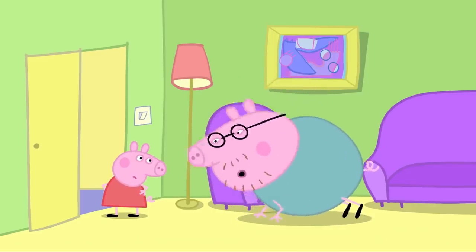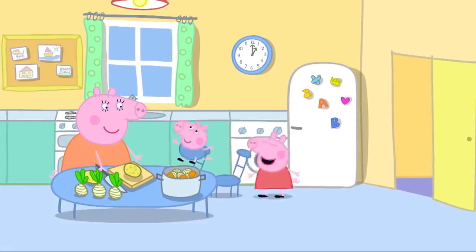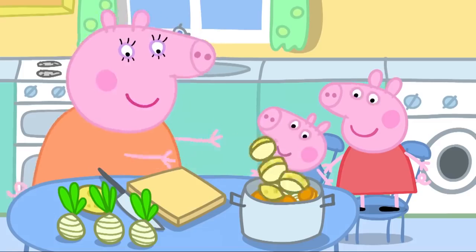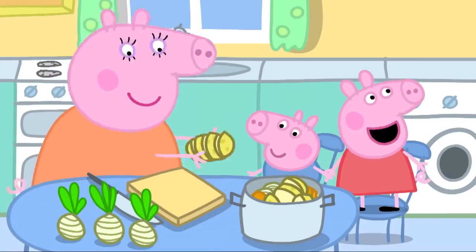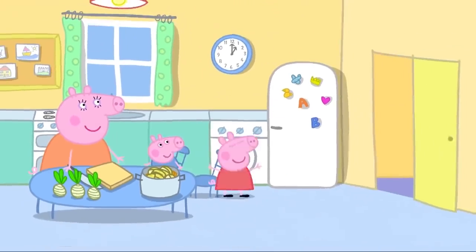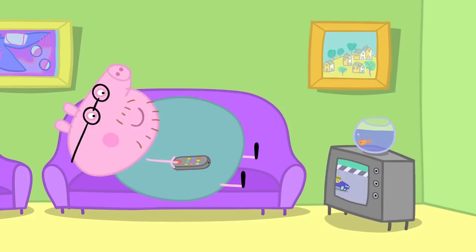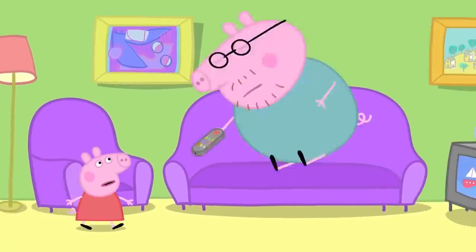Oh. One. Two. Three. Mummy Pig, Peppa and George are in the kitchen making lunch. Six. Daddy Pig is still doing his press-ups. Eight. Daddy is doing very well. 10. Yes. 11. I do hope he's not overdoing it. 12. I'll go and see. 13. 14. 15. 16. 17. Daddy Pig, you're cheating. You should be doing press-ups.